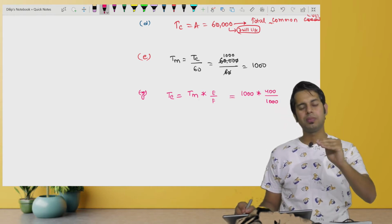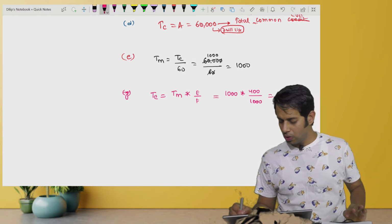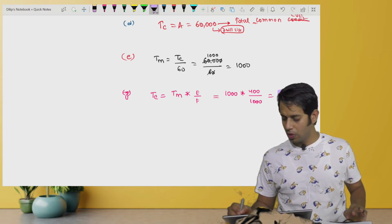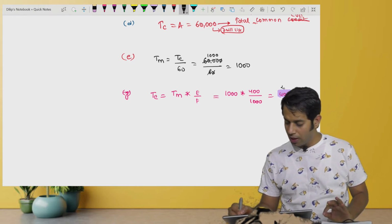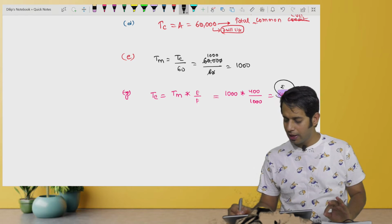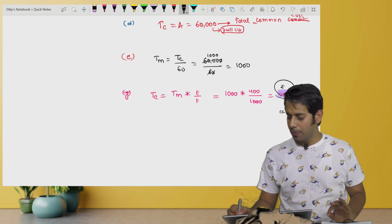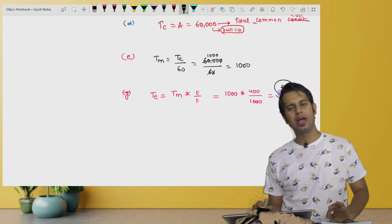Exempt supply of this month divided by total supply of this month will give 400 rupees. Which will be equal to what, sir? 400 rupees. So this 400 rupees is the common credit attributable to exempt supply. It is attributable to exempt supply.